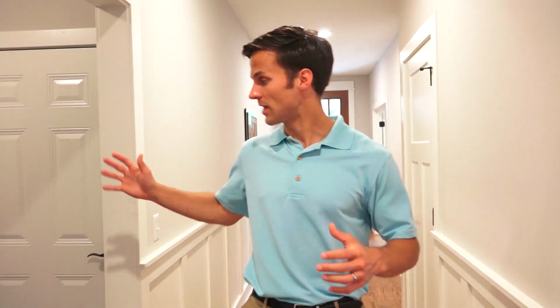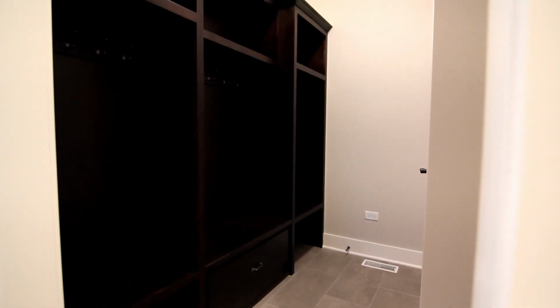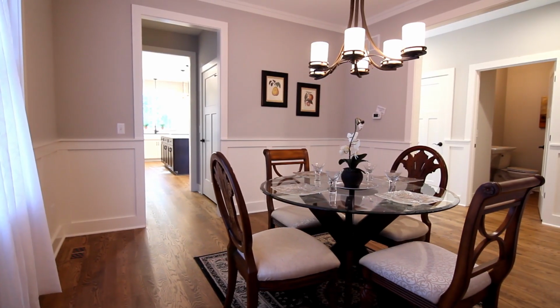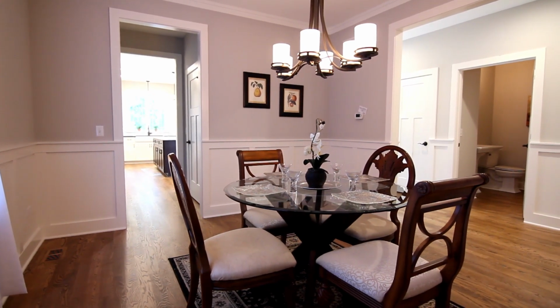You'll also notice in this main level that we have the new hardwood floors that run from the front all the way to the back and all the way throughout your kitchen into your family room and your dining room. To my right off of the garage, we have a small mudroom which has a nice locker set up in a mocha style, which is perfect for all your stuff when you walk in. To the left, we have our dining room area. Again, we continue the wainscoting. We actually added the crown molding up top, and you have a beautiful bronze light fixture there as well.